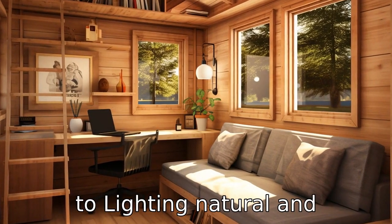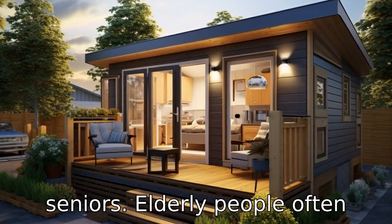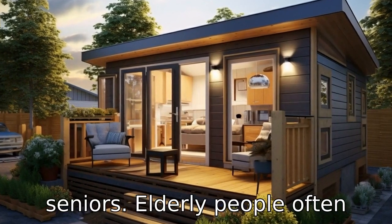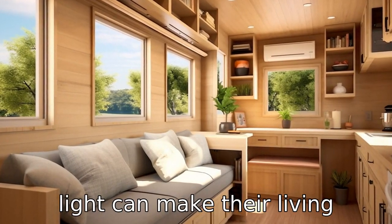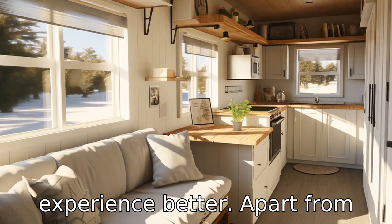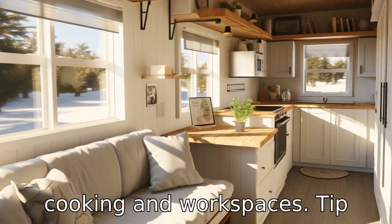Tip 2. Pay attention to lighting. Natural and artificial lighting should be ample in a tiny house for seniors. Elderly people often experience deteriorating eyesight, so having plenty of light can make their living experience better. Apart from windows for natural light, install task lights in reading, cooking and workspaces.